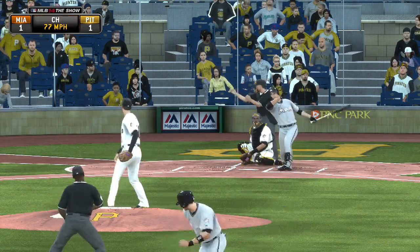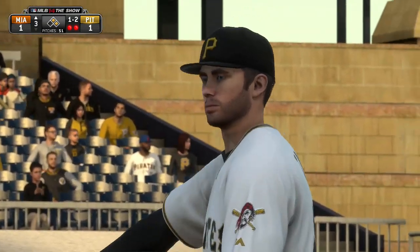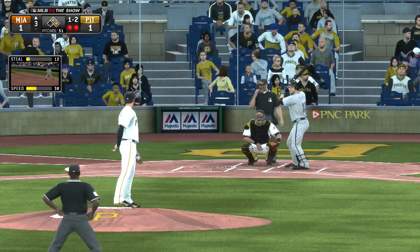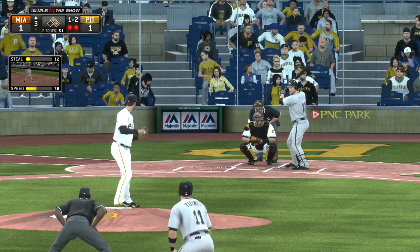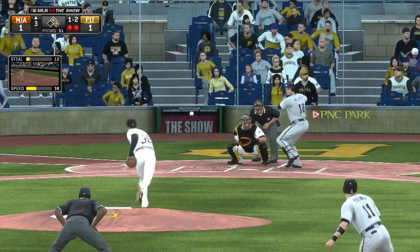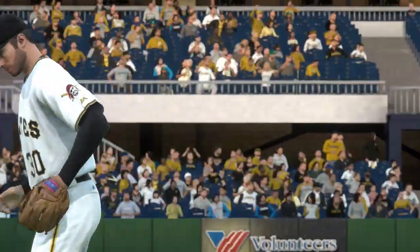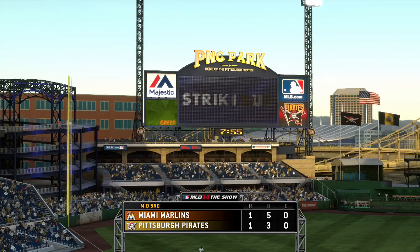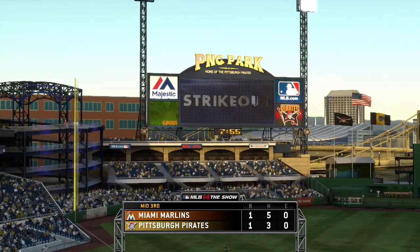Pirates! Oh, and he dialed that one down and got him to swing through it. It's 1-2 now. And now what do you go with here on the 1-2 count? I got a feeling that this one won't be in the strike zone either. And a big strikeout there. They'll leave a couple of runners on base, and after a good start to the inning, they can't capitalize any further. Marlins get 1 here on a couple of hits. We'll move on to the bottom of inning number 3, all tied at 1-1.